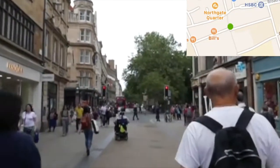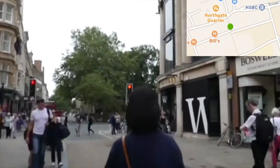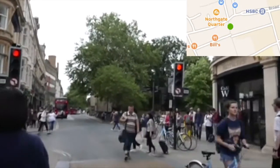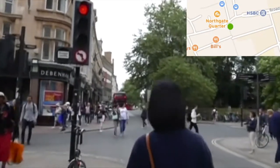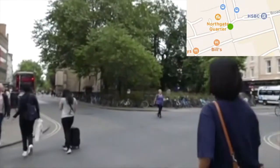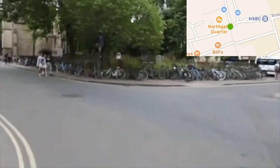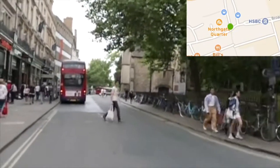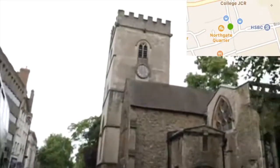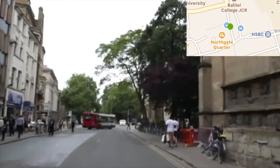Up ahead, we're approaching the intersection of Corn Market Street and Broad Street, just behind that red stoplight. And this is Magdalen Street, right up here, behind that bus. We'll be going down Magdalen Street, and just in a moment, after we pass the Church of St. Mary Magdalen, on the right-hand side, with a beautiful little clock tower, we will emerge at the Ashmolean Museum.